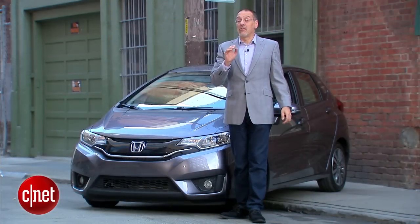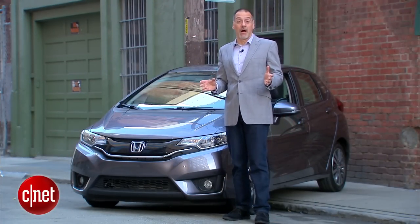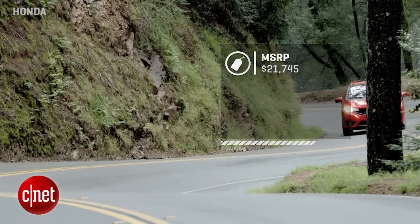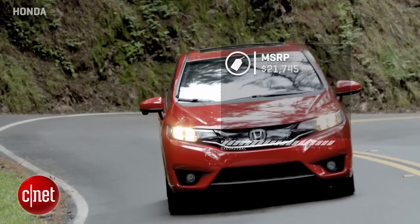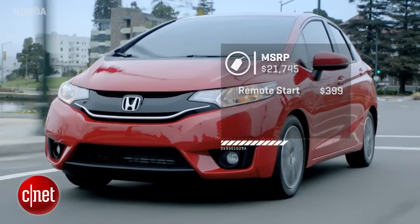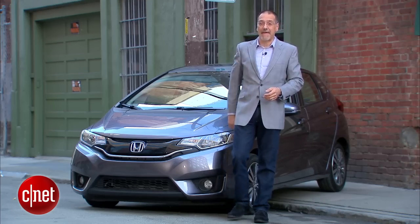Now, even if the Fit no longer looks like the cheapest way to build a car, it still is about the cheapest way to build a car. I pushed this one hard and could barely get over 22 grand, about 21.8 for the top model, the EXL trim with navigation that comes with a CVT transmission. About all I could add, CNET styles, a remote start for $400, and we're just over 22. Let's see what you get.